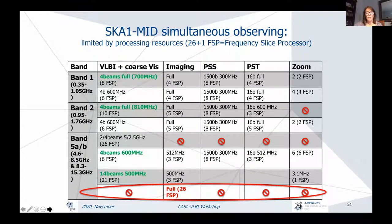And this is just to show you that you will be able to get all these observing modes simultaneously in most of the bands, because the bandwidth is quite limited. Band one and band two have just about 1 gigahertz bandwidth, so the processing resources are quite enough for that. But when you go to band five, there are just sufficient processing resources to process the full bandwidth with just one processing mode, okay? So you are able to get 2 or 4 VLBI beams with 5 and 2.5 gigahertz bandwidth, but none of the other modes simultaneously. And if SKA is doing full bandwidth imaging, there won't be resources for any other observing mode.